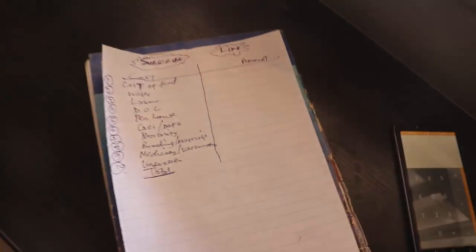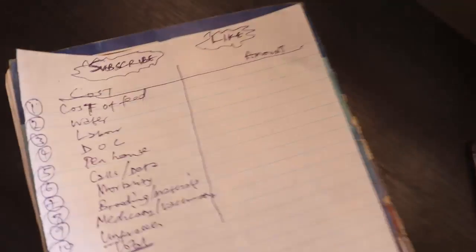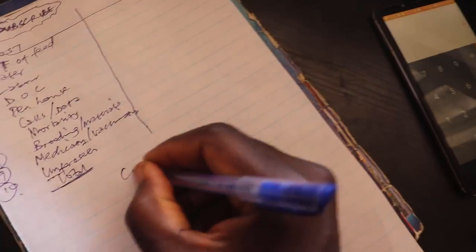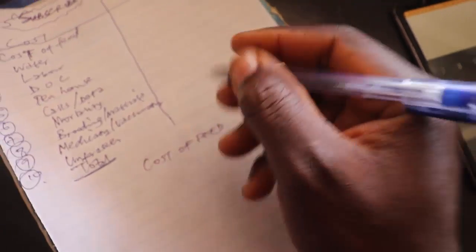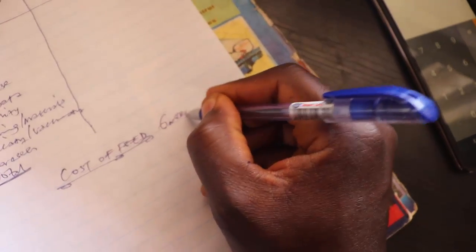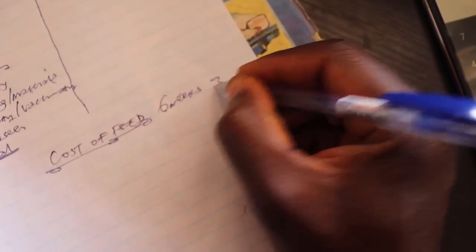So over here I'll be putting the amounts, and in order to generate this amount we need to get down to business. If you've been following this channel, there is a video I did some time ago on how much it will cost you to feed broilers. From that we achieved the cost of feed. Now we're on cost of feed. I normally teach people to raise their broilers for 6 weeks, and following my guideline you can achieve about 3.1 kg doing so.